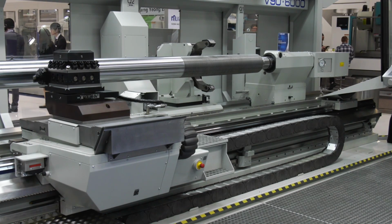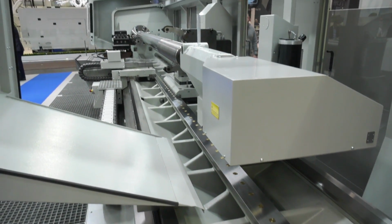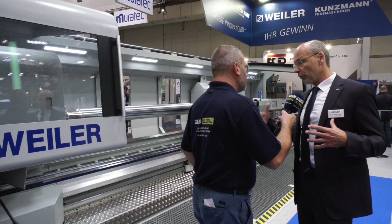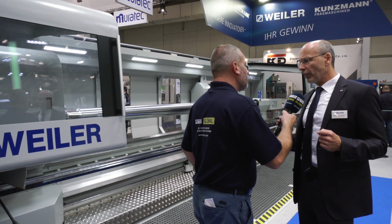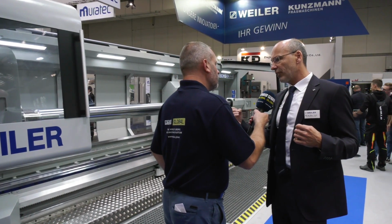And when you're looking at customers that maybe don't know Weiler, what would be your message to them if they're in the market to buy a lathe? Whenever you're focusing on small batch production, and sometimes with this machine also larger volume, and when you're focusing on high quality, on tight tolerances, on excellent service, then Weiler definitely is one of the key suppliers in your area.